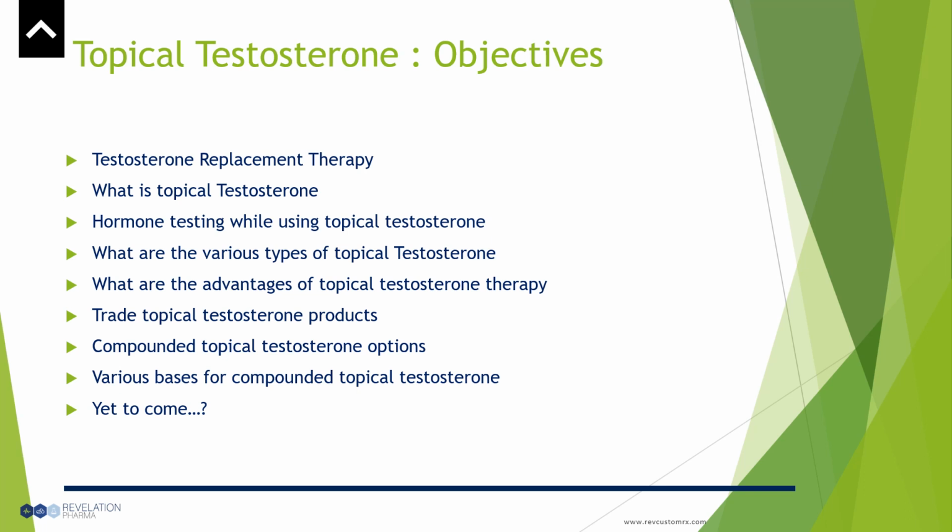Okay, so topical testosterone. What we're going to try and cover in general is a little bit about TRT, and then what is topical testosterone. We'll cover the hormone testing, go over what's available, different types of the topical products, and the advantages and maybe disadvantages of topical testosterone. We'll do a little briefing on the commercial products versus the compounded products, and then talk a little more about some of the different bases that we are able to use as far as the compounds.